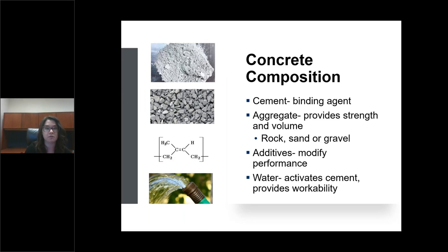So of course, we're going to start by just talking about concrete. Concrete is basically made out of four things. Cement. Cement is going to be your binding agent. It's what keeps everything together. Then you've got your aggregate, which is typically gravel or stone. That's going to provide strength and volume. Then you've got your additives. Additives can modify performance. It can be latex or other polymers, things like that to help up the level of the concrete itself. And then finally, you've got water. Water activates the cement, but it also provides workability. So it's kind of twofold.